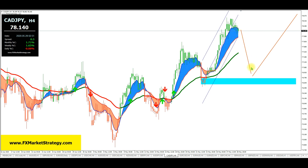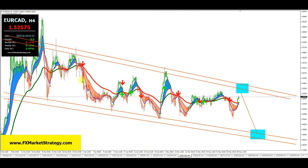Okay, so we expect a correction wave here, maybe 76.60 or 77.20. Then it's going to go up. We're going to join this buy later on, so we're going to take this buy for sure. Euro Canadian is going in a downward channel, so it did reverse from here. I was really expecting it to come all the way down, but it did reverse early. So we expect this to continue slightly up a little bit more. If you didn't join the buy from down here, don't buy it. Wait to go up here, then sell it coming down.